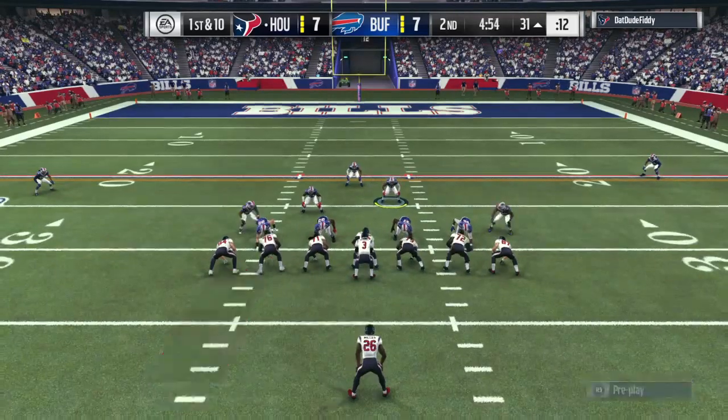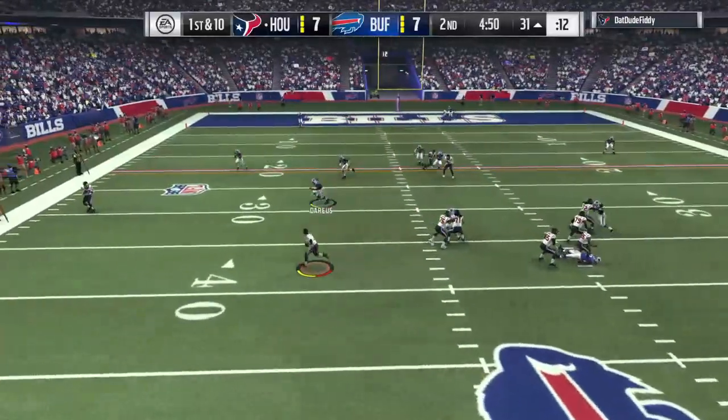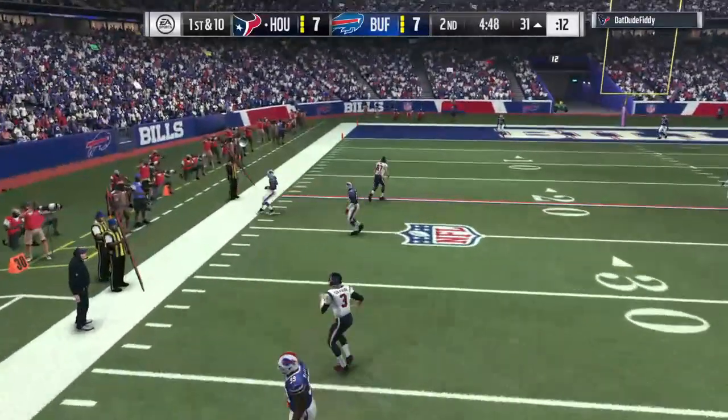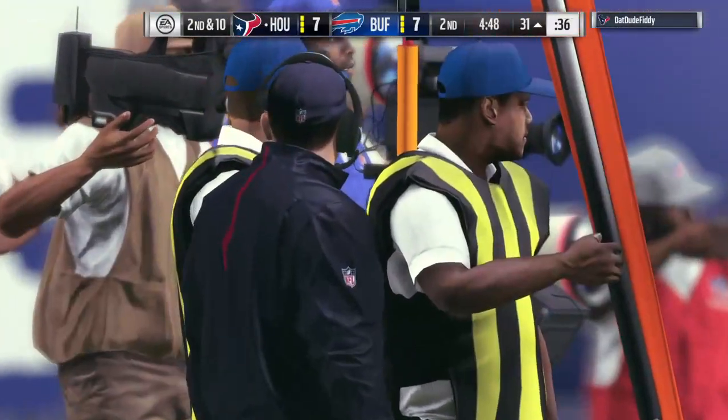Green, 39! On first down, it's Savage. Finding time. Dancing to his left. And he'll just chuck this one up into row G. It's incomplete. They got pressure there and only rushing 3.